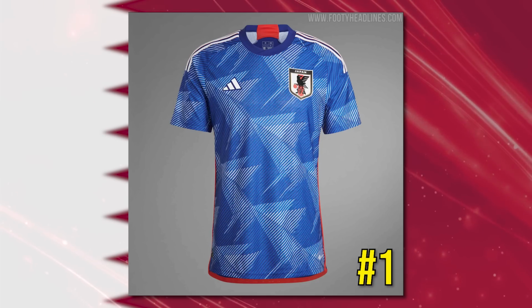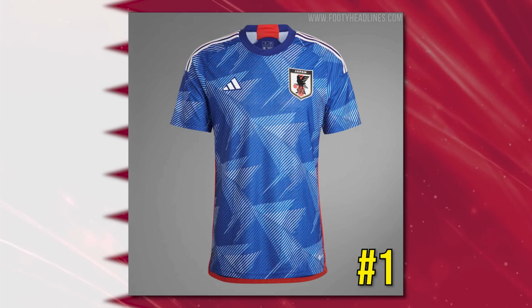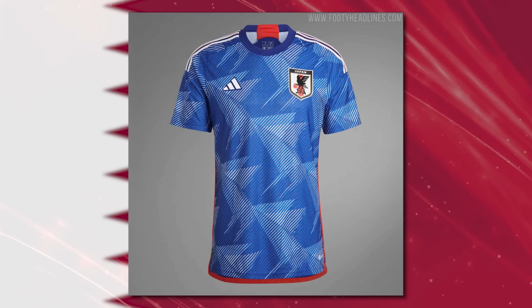Now for number 1 in this video, you probably guessed it by now, it's gotta be Japan. Their home and away kits are absolute stunners. They always bring on some of the best international kits. Their last year one was one of my favorites. I genuinely didn't think they could do better, and they somehow did.